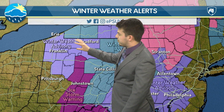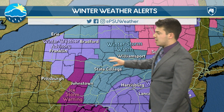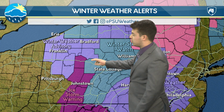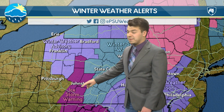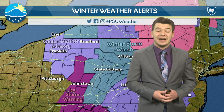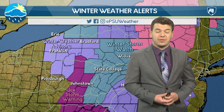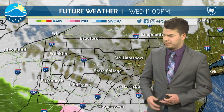Winter weather advisories in the purple from Bradford over towards Erie, a little bit further south from there. And then we get over towards southeastern Pennsylvania, portions of eastern Pennsylvania as well, also in that purple shading indicating winter weather advisories. But also, most notably, in the Laurel Highlands region, ice storm warnings where we're expecting between a quarter to a half an inch of ice and freezing rain. So that's going to make for a travel headache, and for them it's going to be more of a Thursday morning to afternoon type of deal than the rest of the state.